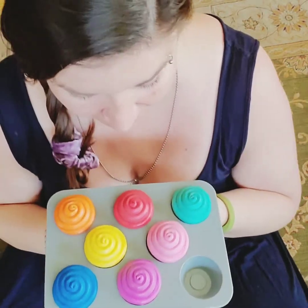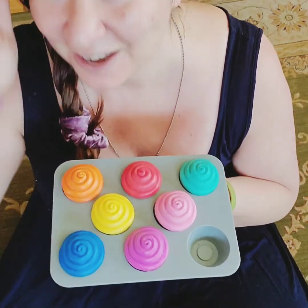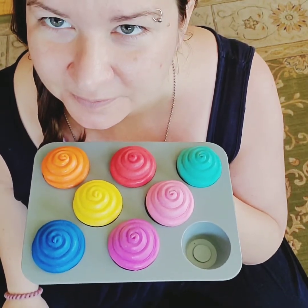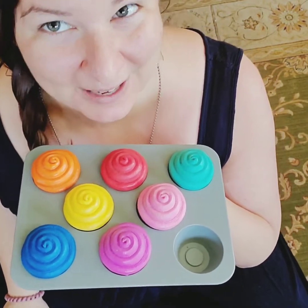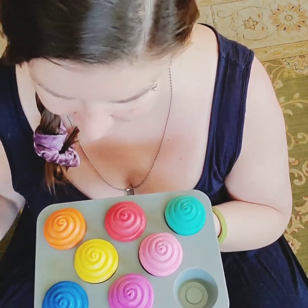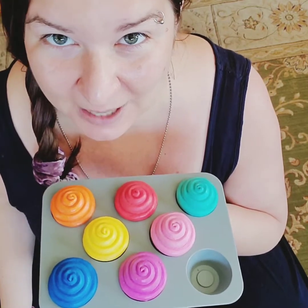Let's find out what shapes are underneath. What is it? Do you know? Let's see. Which one should we start with? Tell me which color. I hear lots of ideas. How about we start with orange? What shape do you think is underneath the orange cupcake?